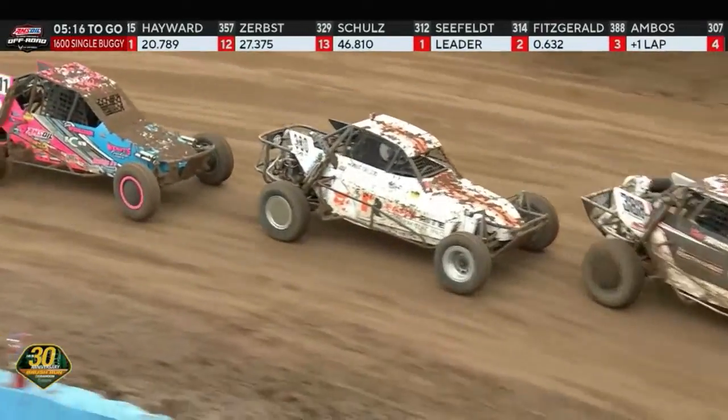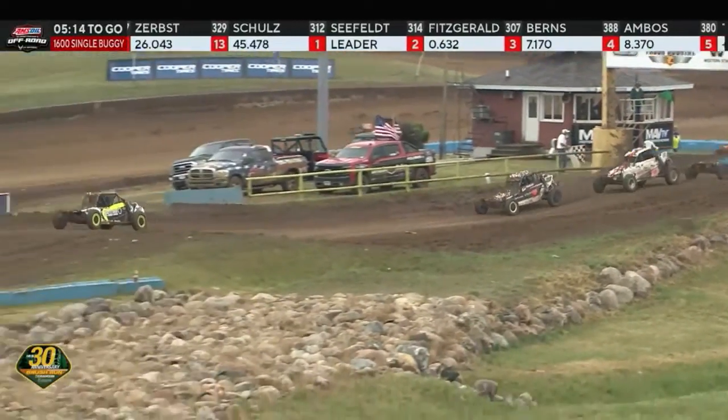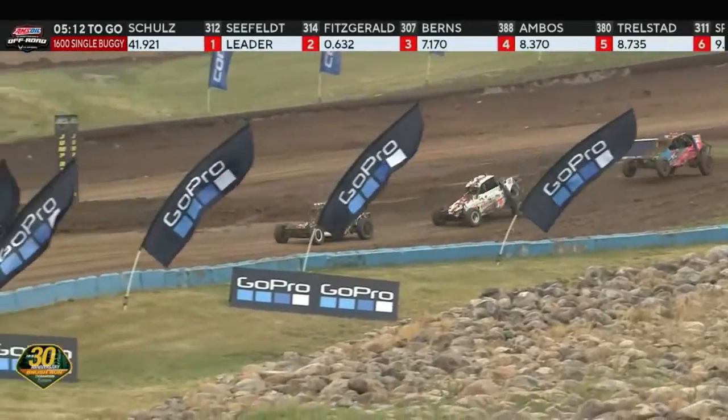Wow, Springster almost put the bumper on Trellstad there. Springster on that blue and pink machine. It's a former light buggy champion.